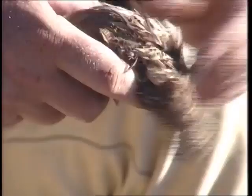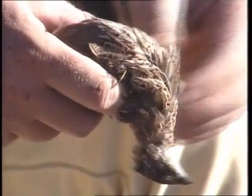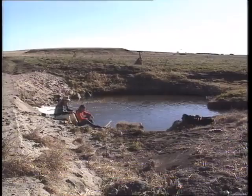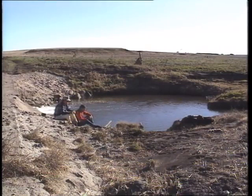Well, I think we'd better clean these. We didn't fill the bag limit. The bag limit is 12 apiece, but it was a nice morning's hunting, and we'll just have to prepare them for the table now.